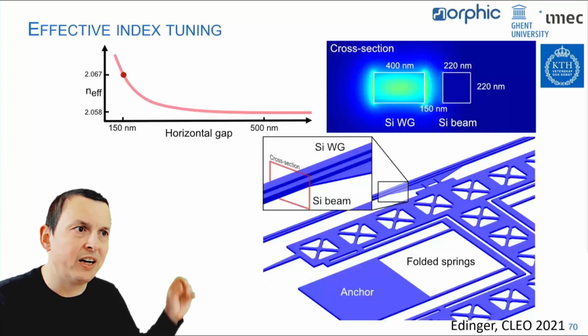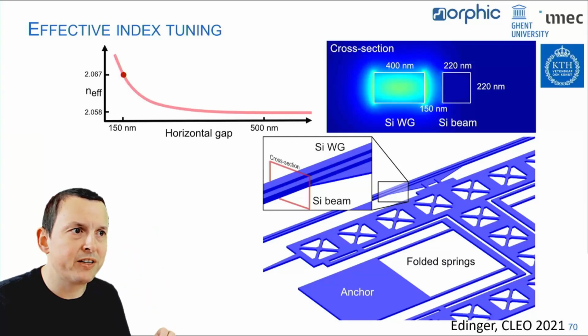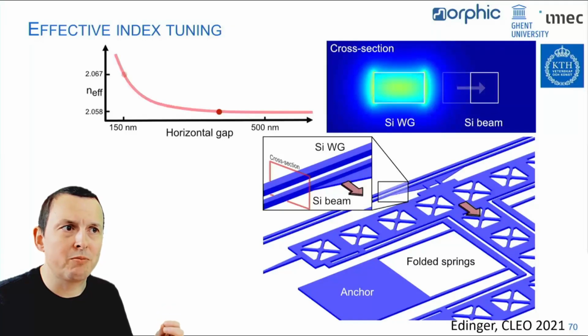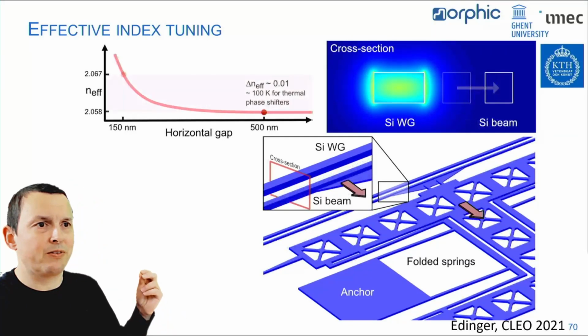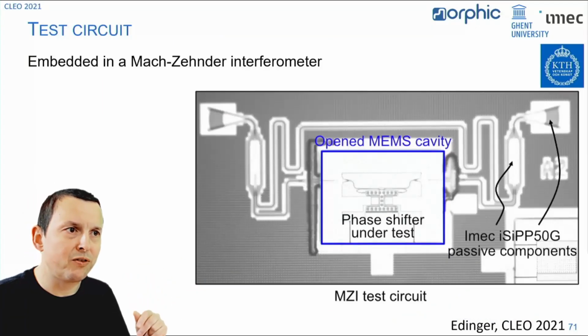That means that as your beam is close to the waveguide, you have a high refractive index, but as you are pulling it away from the waveguide, your index becomes systematically lower. Now, to test this device, we've embedded it inside a Mach-Zehnder interferometer, and then we measure the transmission.